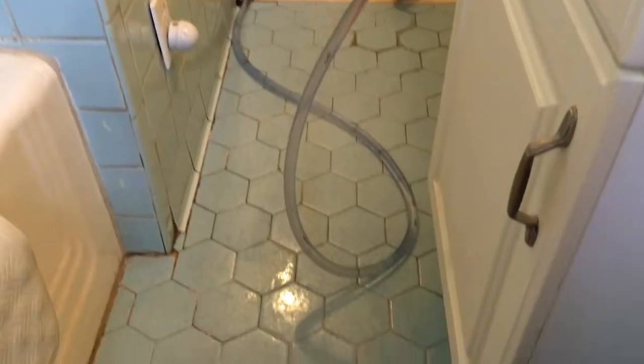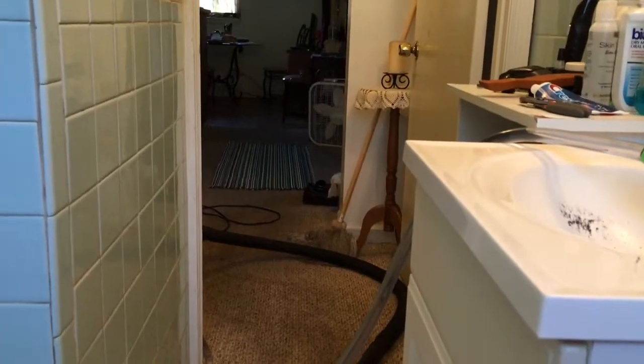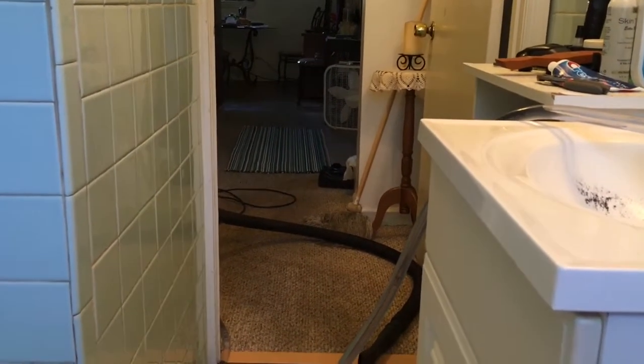Well, home from leave of about 11 days. So the water changes in the fish room have begun. Guess what I did? I flooded the bathroom.